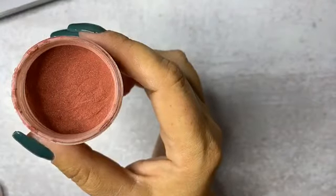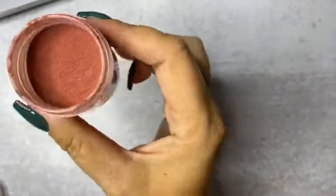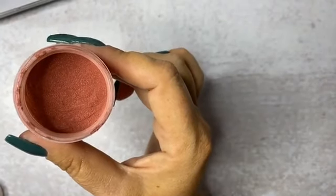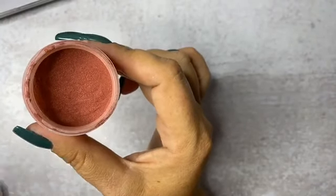And it's Chianti, the red. Very, very pretty. It's a very light shimmer. Easy to work with. It is a great color.